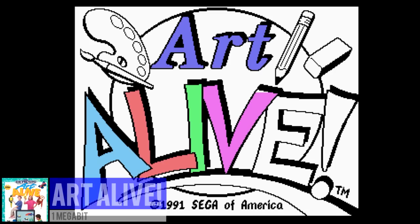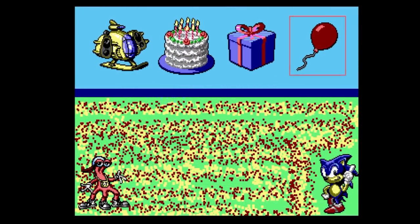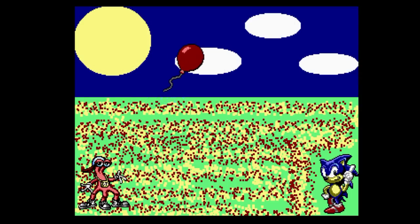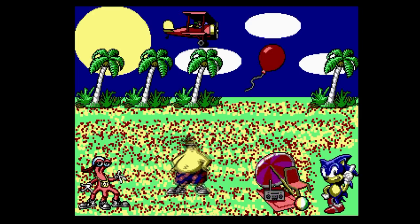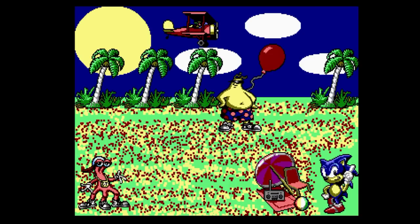The 1991 release of Art Alive starts off the list with a whimper. This was a single megabit and it shows in every way. The game's music has no variety, the art assets are simple and not particularly well animated. That leaves the base game of creating your own images, which is just simple coloring tools to draw with. But the real kicker here is that Sega charged $40 for this at its release, and did not include a battery backup to save your work.